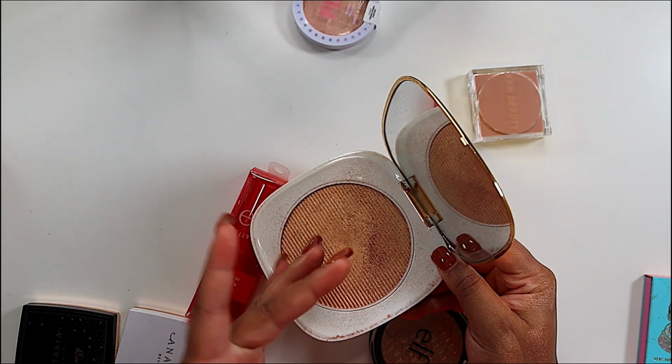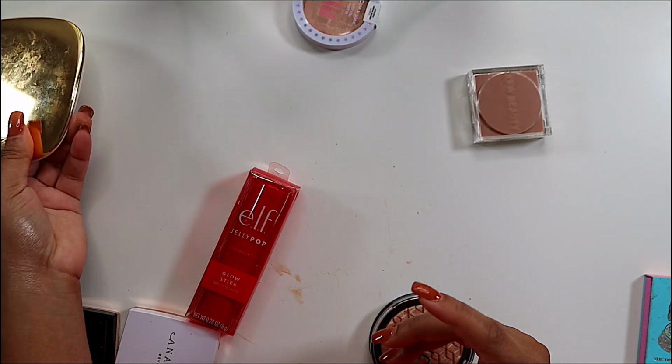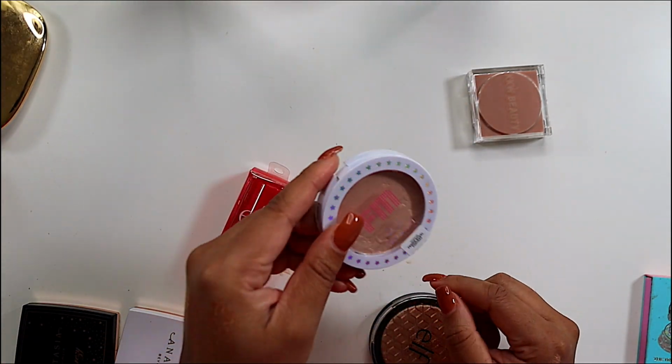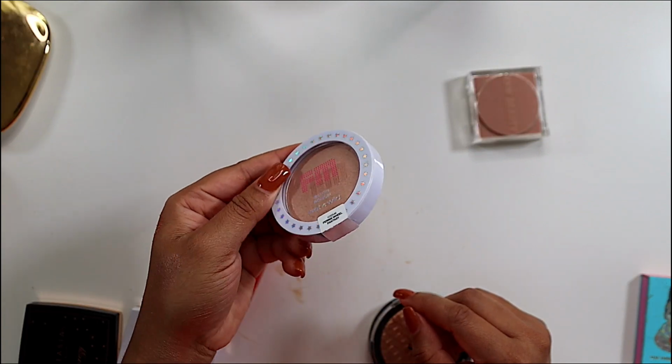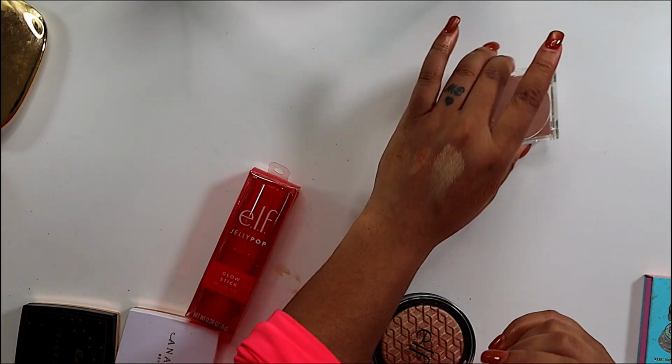Why is it so big? Why were companies making stuff so big? I'm not keeping that. It's cute, but I ain't keeping it. A Wet n Wild. They're calling it a blush, but it looks like a highlighter. It looks like I've never opened it, so we're not going to open it today. Let's get rid of that.